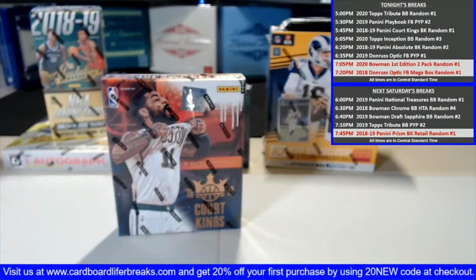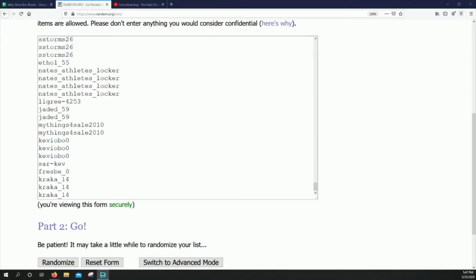Well, alrighty. It looks like it is 5:45, so it's time for our 2018-2019 Panini Court Kings Basketball Random Player One Box Break Number One. Just like with all of our random player breaks, we'll list everyone in random.org in the order of which they purchased their spots. We'll randomize that list 5 times and then match that up against an alphabetical player list from the product. Good luck, everybody.